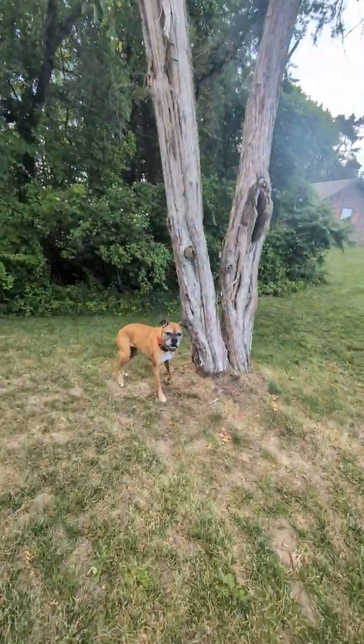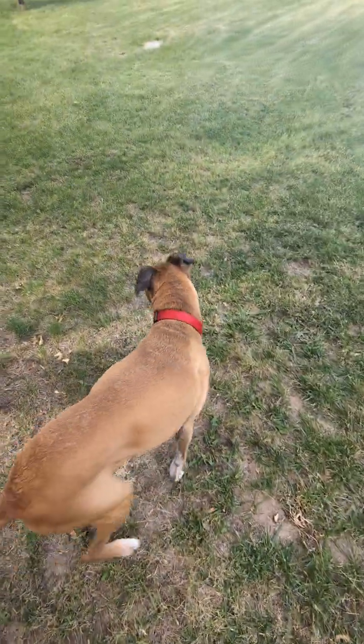Here's my dog. Her name is Ava. She's a year older than me in human years. Not in human years, but in dog years. She's old. It's the bedroom, light, furnace.